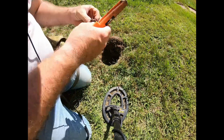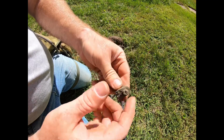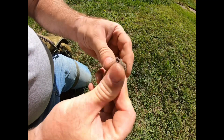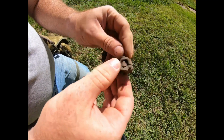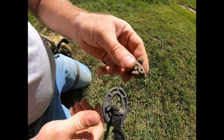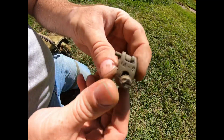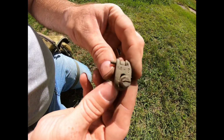What is this? That's some sort of a clamp. Interesting. Clamp of some kind. Still a cool find, I guess. You know what that's from? Stamped 14-8. If you know what that's from, let me know. Please, thank you.